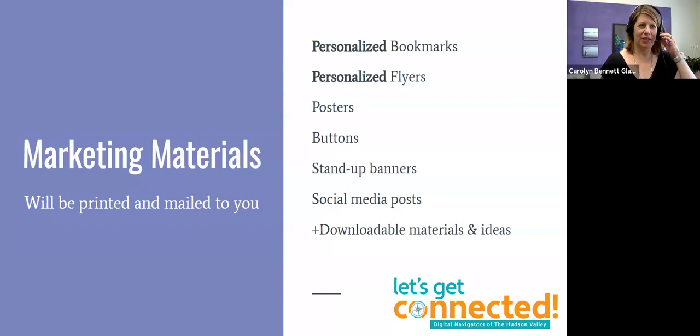Okay, so as Megan mentioned, one of the things we do is provide you with marketing materials, because in many places, a digital navigator is a brand new concept, and it's going to take a little bit of work to get the word out and let people know that you are available for tech help. So with that in mind, Megan is holding up bookmarks right now. So that's an example of the bookmarks that we send you. We work with a printer so that we can help send you personalized bookmarks and personalized flyers that have your organization's name on them. We also have posters that we can send out to you, and we have buttons.